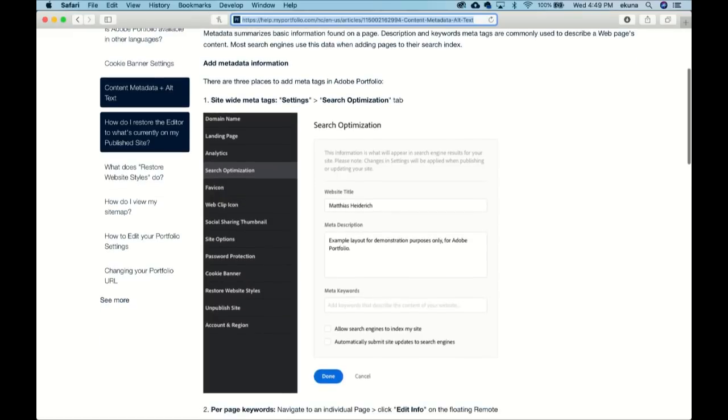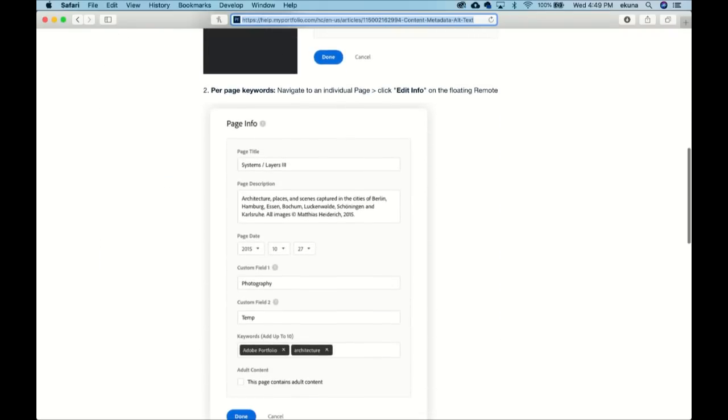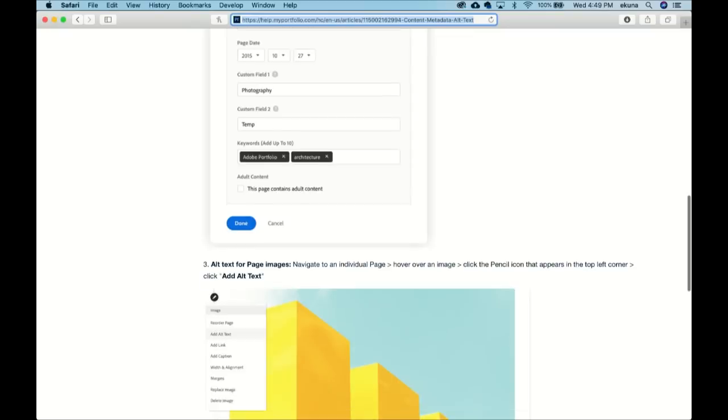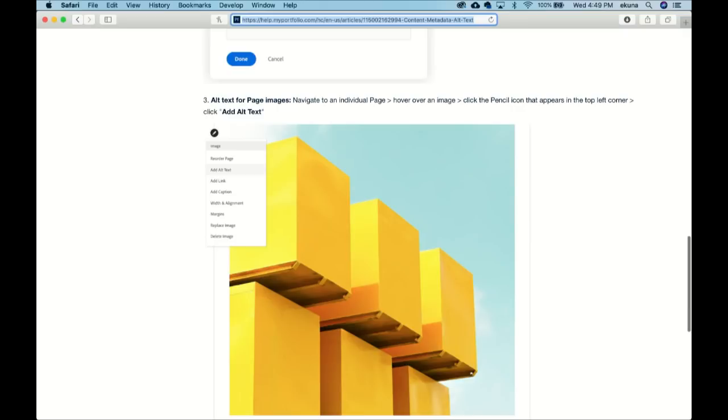With Squarespace, and with Portfolio, you can do them both. I have it up in here, like on Portfolio. In fact, Portfolio also has, and Squarespace does as well, a search optimization category where you tell it what you want your title, what you want a meta description to be, what you want the page info to be, so it can report that when Google looks at your site. For the alt text, you just right-click on it and hit Add Alt Text, and then you add that.